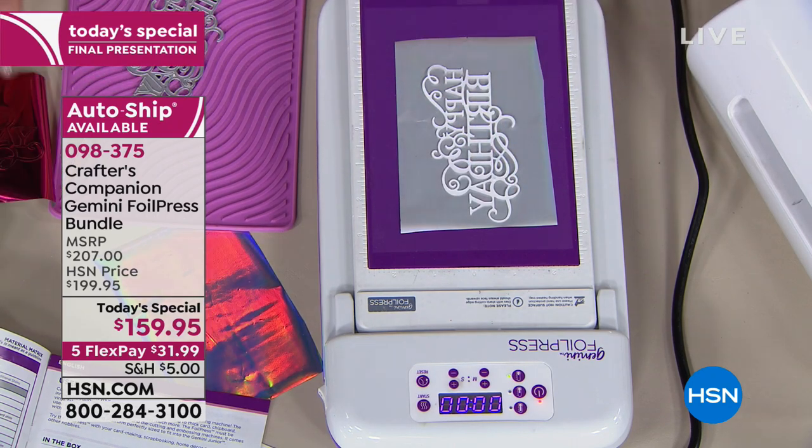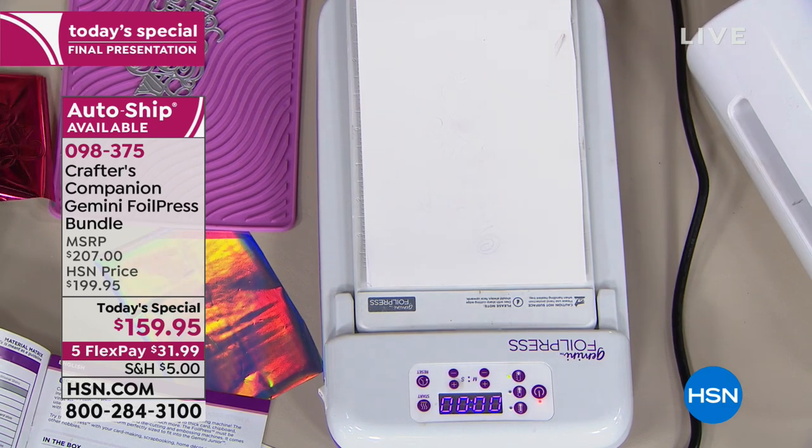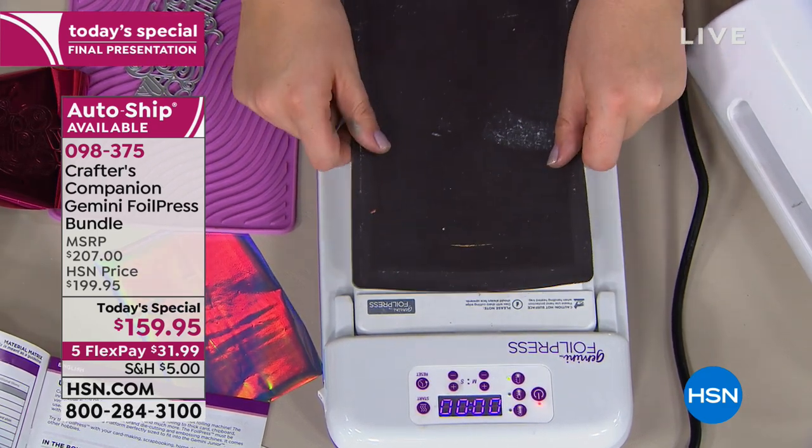So, Sarah, now you're just layering on the other pieces. So I've just laid on a piece of cardstock. A little bit of a cardstock shim. This is all explained in the booklet. And I'm going to put on my magnetic shim.